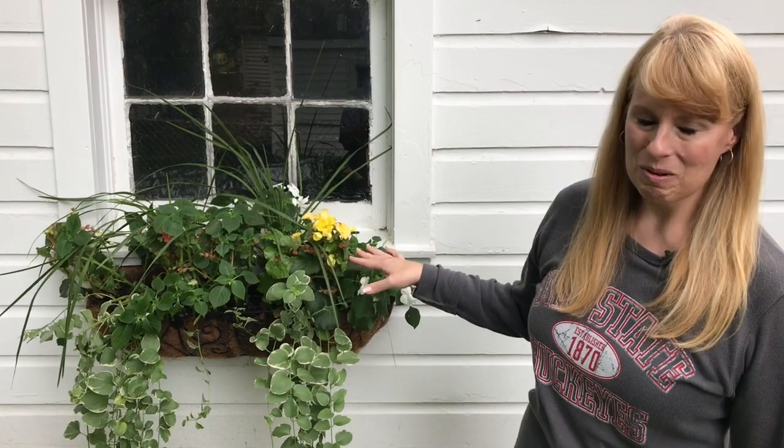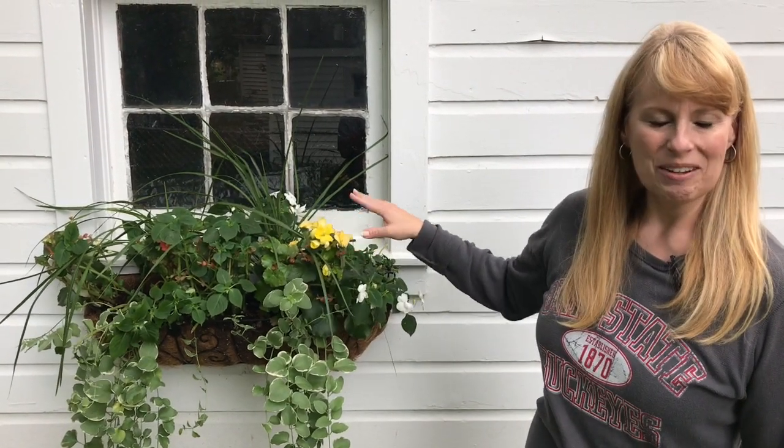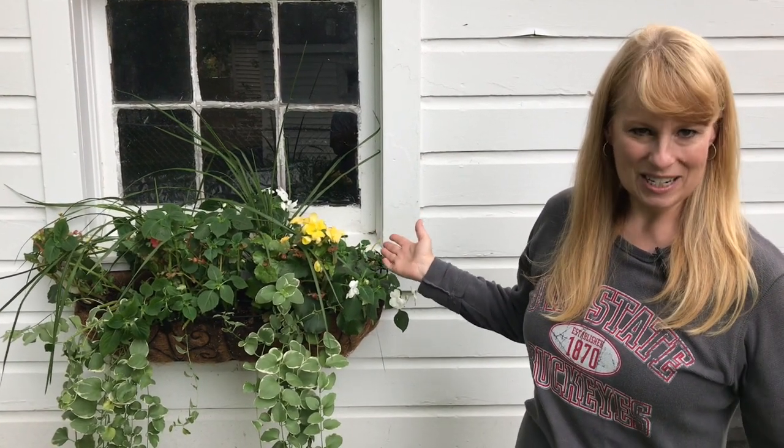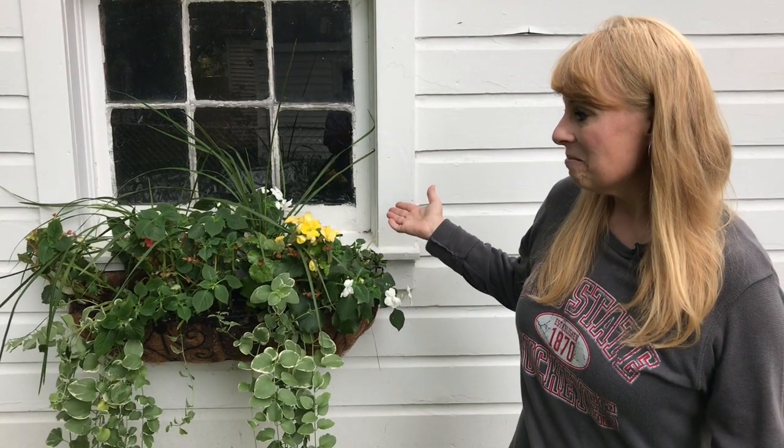So that happened about 3 weeks ago. You can see that the plants did come back. They grew back a little bit. But at the time, the fall plants weren't in the garden center, so I couldn't do an update yet. So I'm ready to do the update.